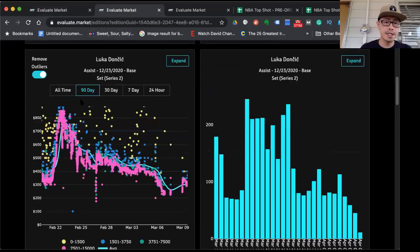And now we're going to look at Luka Doncic. This is his assist moment, his cheaper Series 2 moment. As you can see here, this is where the market boom hit, and around that time is where we got the pre-order packs, like I mentioned. At peak, looking at the averages, he was sitting around 750 to 800. Then as we started to get the packs, you can see it hit a low of around 550. So a $200, $300 dip there. Then as we go down here, this is kind of where the All-Star break happened, so I don't really want to talk about that, but more about this specific date, because that's when the pre-order packs did drop, at least if my data was correct.